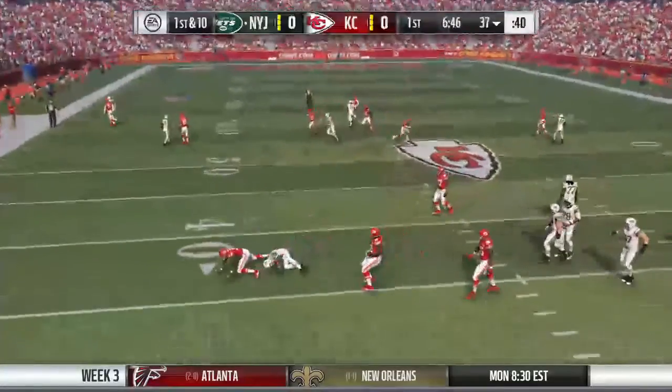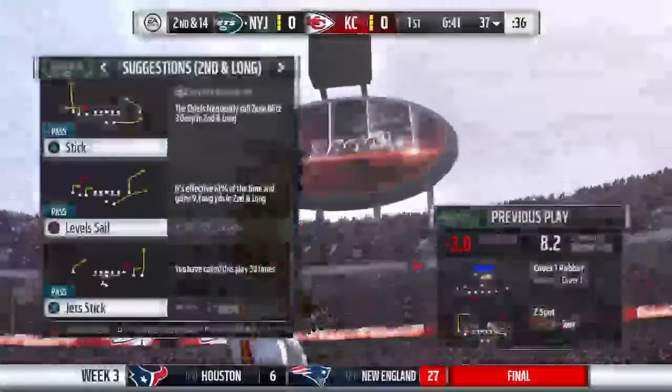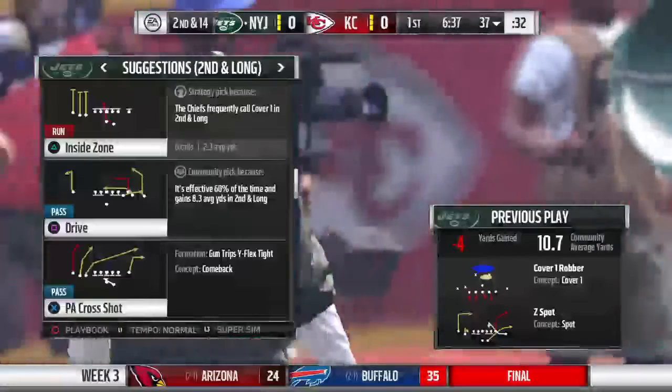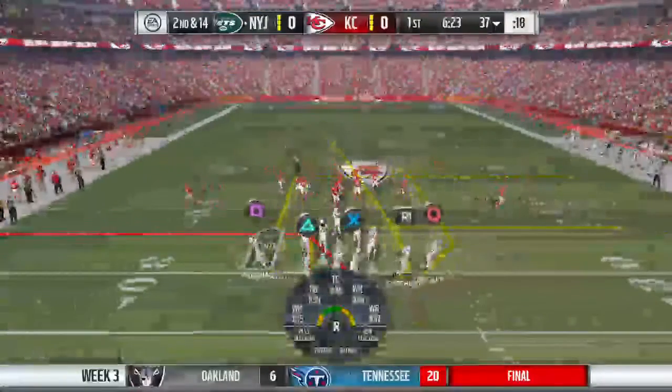And no escaping this time as he'll go down. They got him for a sack. The NFL sack leader from 2014, Justin Houston, from his outside linebacker spot. He gets him down here for a loss of 4.